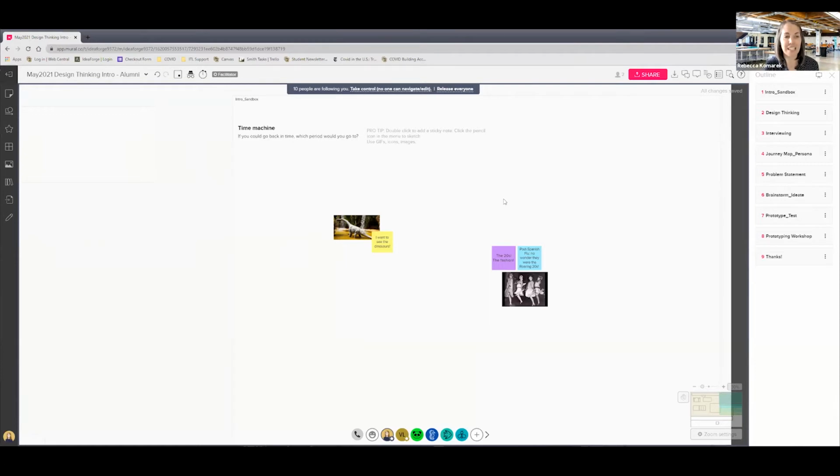So this is our whiteboard. So envision it as a whiteboard. You can envision these little boxes as Post-it notes or sticky notes. And so this is our icebreaker here. So think a time machine. So if you could go back in time, what period would you go to? So if you would like to add a Post-it note, just double click on the area. And it just so happens I have the circle shaped ones, but a Post-it note will pop up. And you can write in there what time period in the history of time you'd like to go back to.